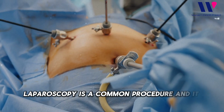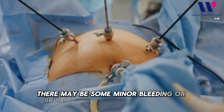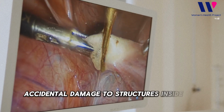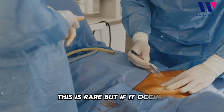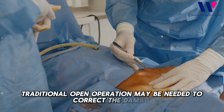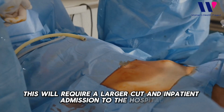Laparoscopy is a common procedure, and it is generally safe. However, there may be some minor bleeding or bruising around the skin incisions. Accidental damage to structures inside the abdomen, such as the bladder, bowel or certain blood vessels, is rare, but if it occurs, an emergency traditional, open, operation may be needed to correct the damage. This will require a larger cut and inpatient admission to the hospital.